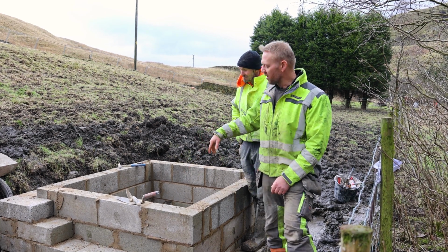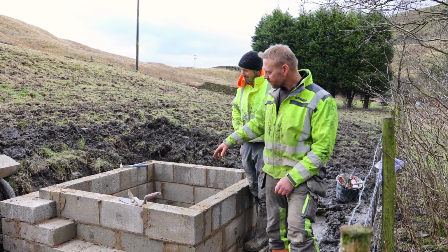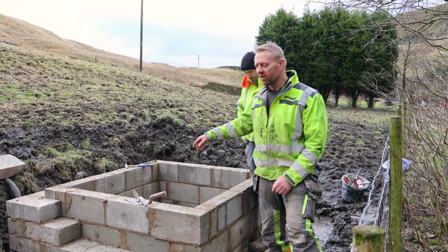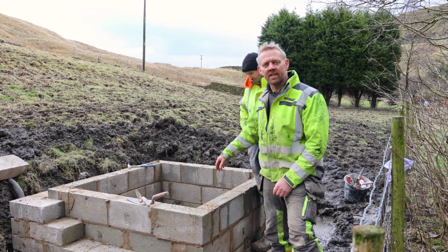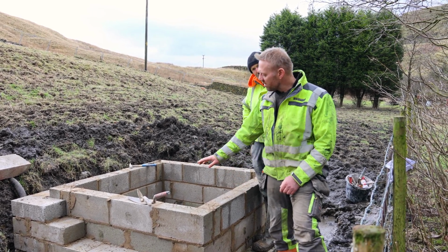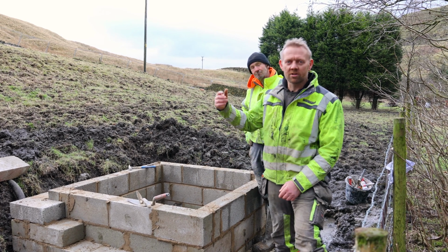What we're going to do, we're going to leave this now a couple of days. This is going to be our finished floor level as well. So we're going to fill all this up with MOT stone, get it all whacked down, put a 6-inch concrete slab in it, and that'll be his finished floor level, and then we'll start stoning up.